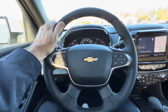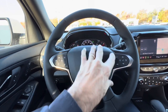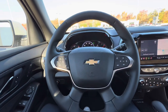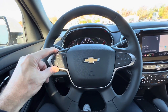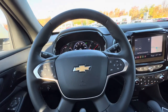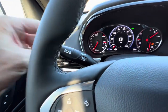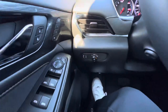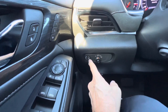Steering wheel, nice leather wrap steering wheel, nice 10 and 2 notches. We have the Chevy bow tie on the horn button, a fairly plain horn button. Some stitching to match the interior might be nice here. We have our heated steering wheel right here, and then we have our cruise control settings over here, and our telephone and voice commands on the right. The stalks right here, we have our bright lights, turn signals on the right, our settings for both windshield wipers. Down on the left, you can set your headlights, as well as brighten and dim the dash.